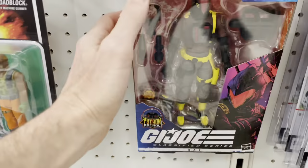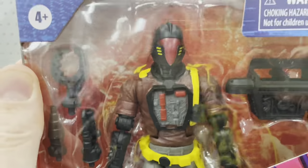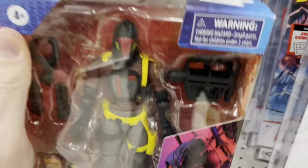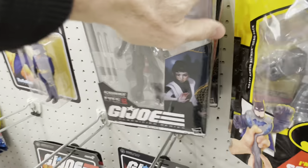Oh, there we go. Yo, Joe. Got the Crimson Bat. The Python Patrol. Already got one, but still, always cool to find. Hanging on a peg, actually in a store. Nothing much else other than the classics.